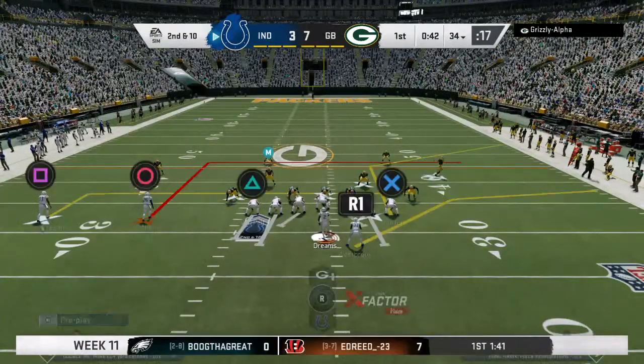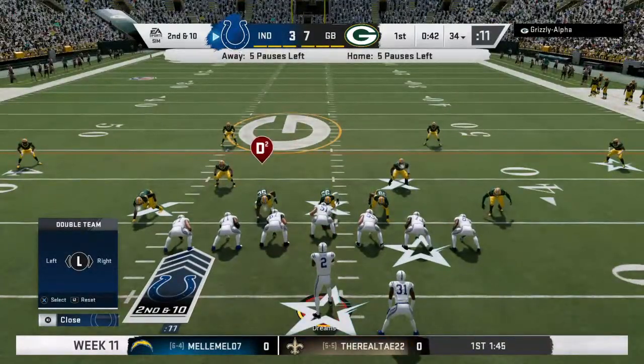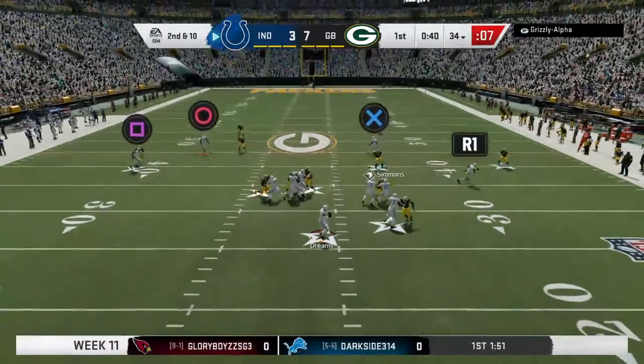Switch up. You go tight. You got tight. You got tight right there. Watch twist. 2nd and 10.